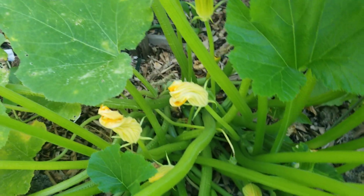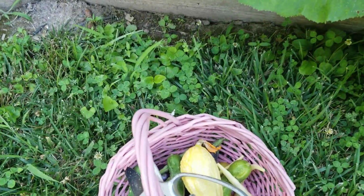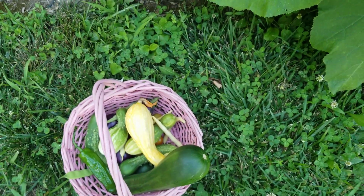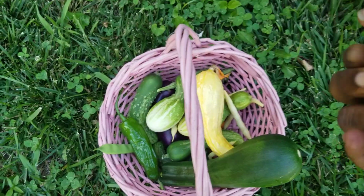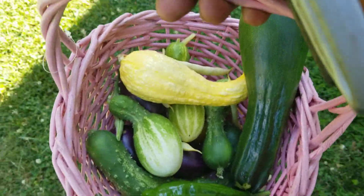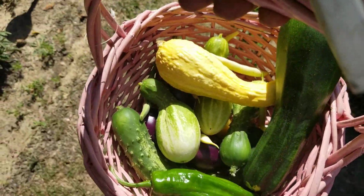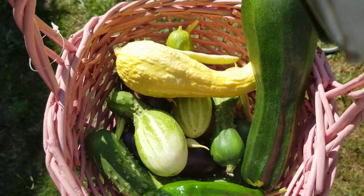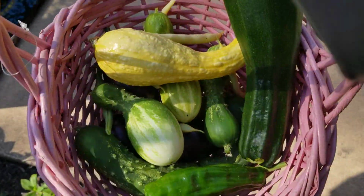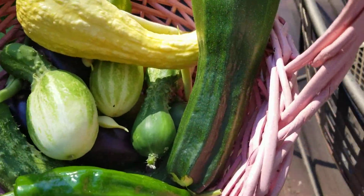Let's see if there's any more. No, but there's a bunch of flowers though. Awesome. All right, let's go and see what our harvest is. So far, it was a good harvest. Look at that. We did good. We should be proud of ourselves. Check it out. Good harvest. Good vegetables that are going to be healthy. And I am going to make a casserole out of these vegetables. I am so excited. So let's go to the table and let's check out what we got today.